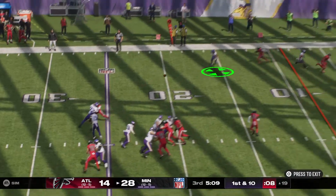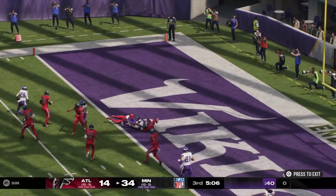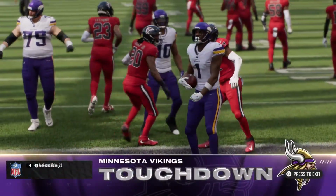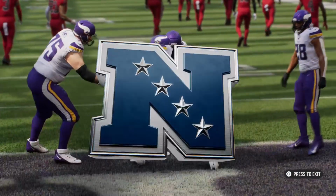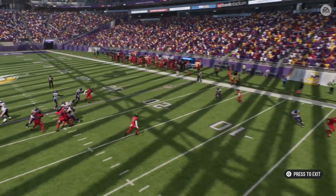Jackson. That one taken in by Neighbors. And he will score. Touchdown, Vikings. Malik Neighbors with his 2nd touchdown of the afternoon. And the Vikings have moved out in front by 3 touchdowns.